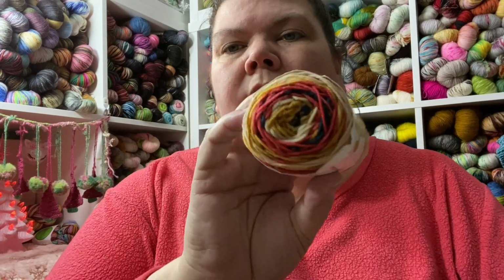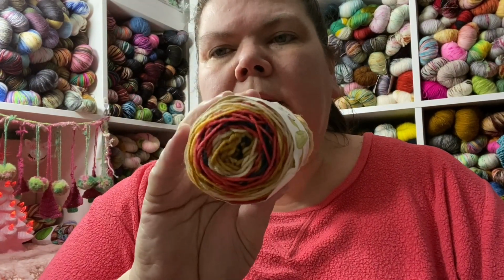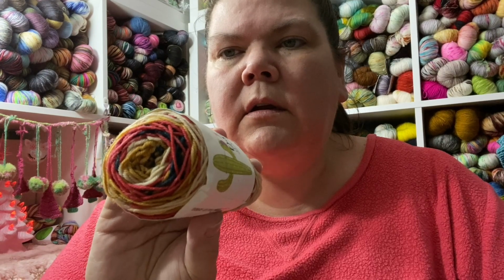It is... oh, St. Peter's. Another really pretty dark, golden yellows, mustardy colors, and a little bit of rust in there. That'll make a pretty little tiny sock.